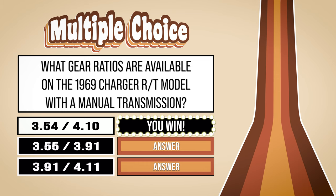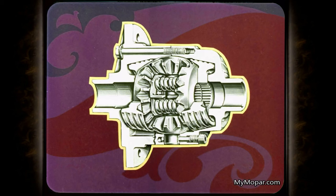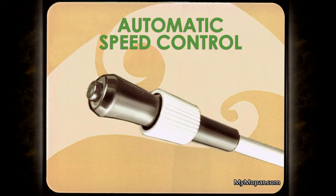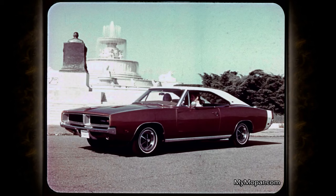The 3.55 and 3.91 ratios were available axle packages behind the Torque Flight transmission. 4.11 gears were only available in crap box bowtie cars. In addition, an improved Sure Grip differential features improved traction, particularly under low torque conditions, and quick stopping power disc brakes, a smart option for the high performance crowd. Other popular features that Charger will continue to offer in 1969 include the low-cost vacuum-operated speed control. And that's why the Charger will continue to be the most beautiful and wanted car of 1969.